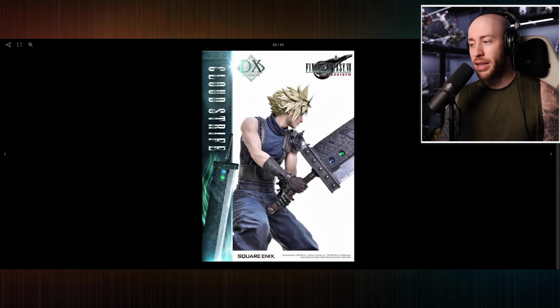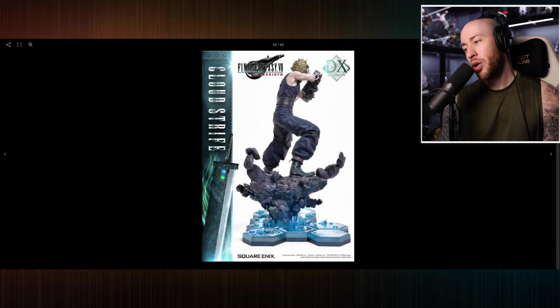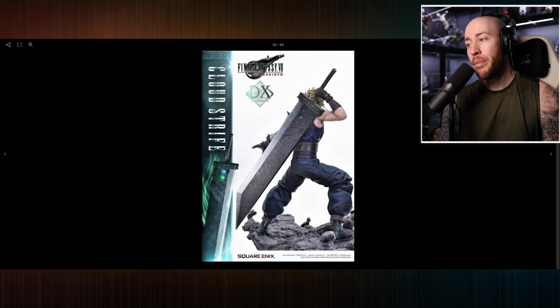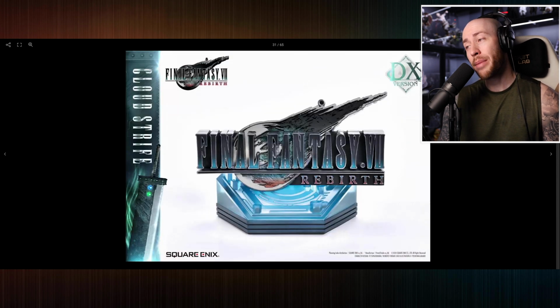Maybe they make another Final Fantasy VII diorama at some point. But again, it took this long to make this one. Who knows? Maybe they make them in 1/3 scale. Maybe you're a 1/3 scale collector primarily. But this Cloud is beautiful. This is absolutely beautiful. I'm going to get these.